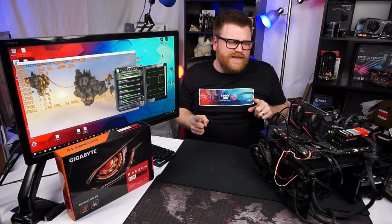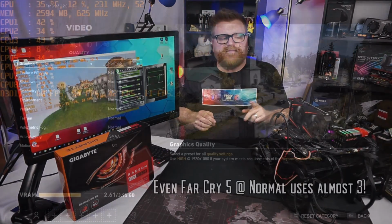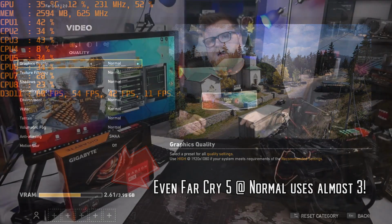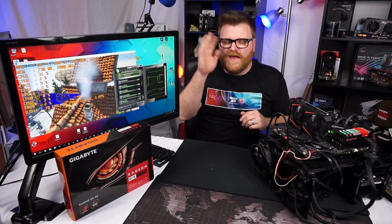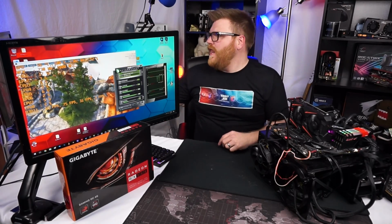But is that 4 gigs of VRAM on this thing worth it? Debatable. 2 gigs minimum these days. But is this thing going to do way better than a 1050, because a 1050 only has 2 gigs? No. A 1050 still beats this, even if it swaps a little bit over to your system memory. This is just a more powerful GPU. But it's close. This is close, especially when you fire up a little overclock.